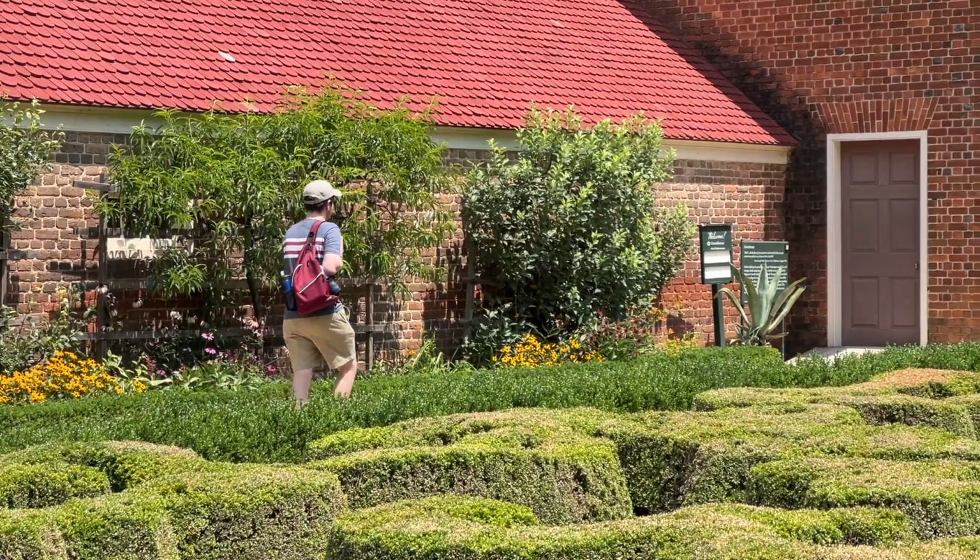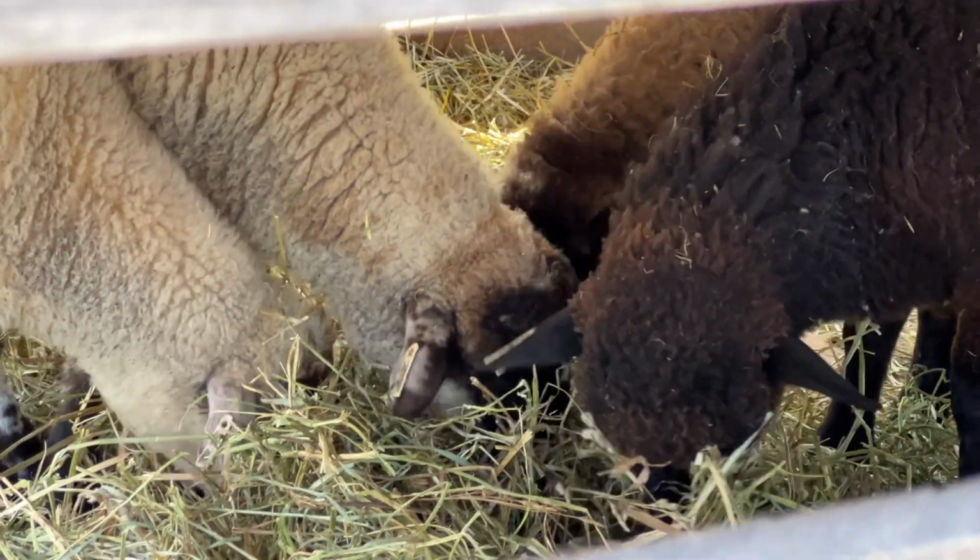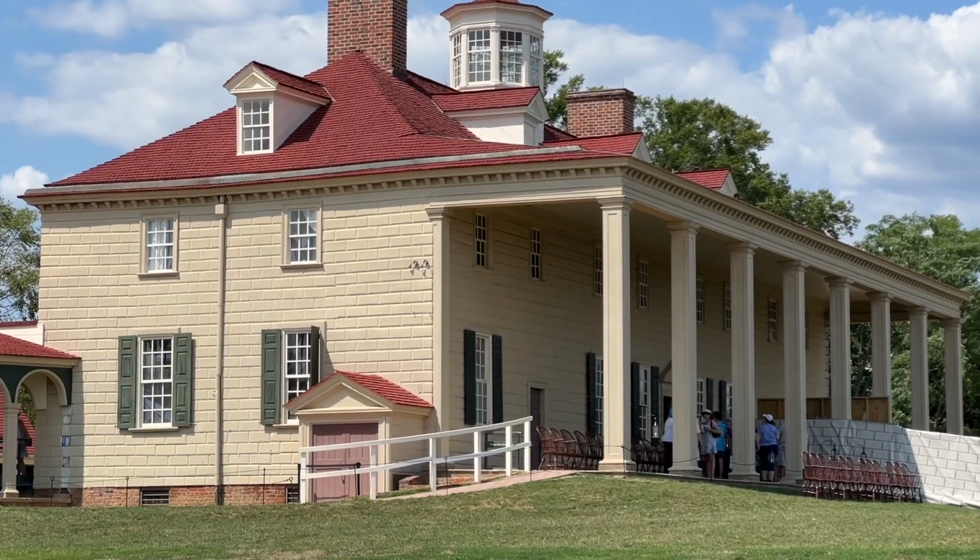All the more reason just to do more things here at Mount Vernon than just go to the house because the house itself is probably like the least amount of time you'll spend here. There's so many other things to do.